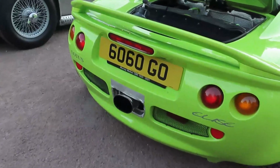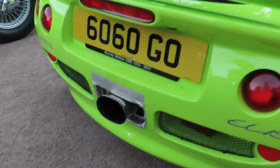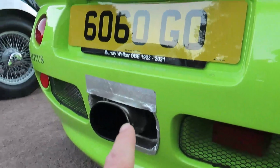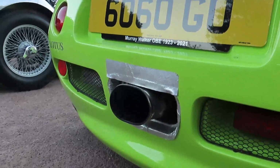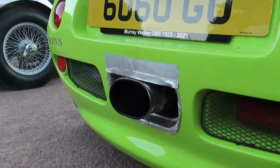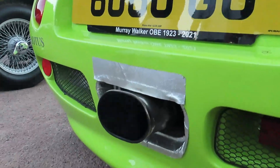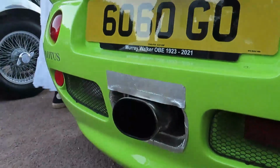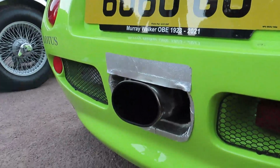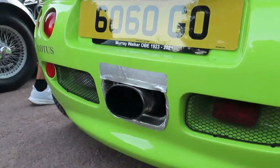You may notice around the back of this very purposeful sounding Elise, you've got all this metal tape around here. The owner's just shown me a video of this car, and it puts out huge flames with this exhaust system on the sort of overrun and on gear changes, and he's had to put this metal tape on, obviously to save the paintwork, because it chucks out huge flames out of the back of this fantastic sounding Lotus Elise.